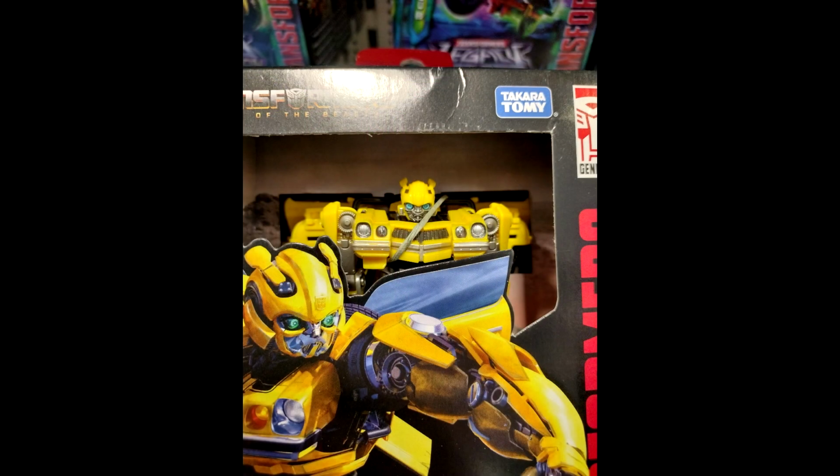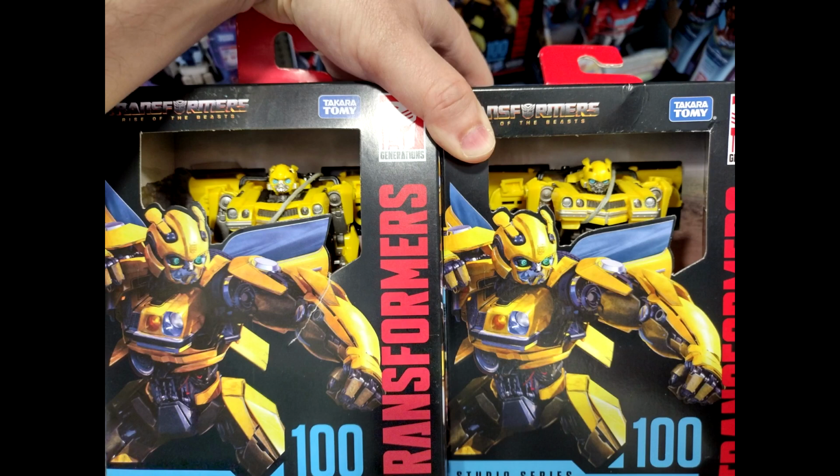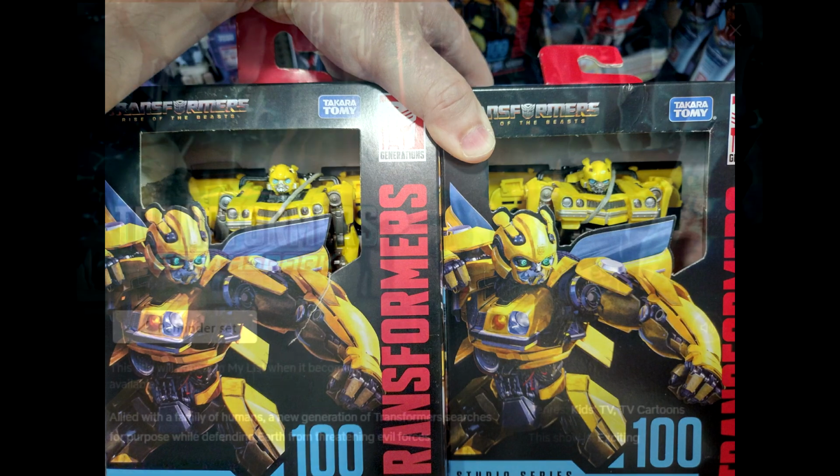Yeah, it looks like we got a variant found. So Studio Series SS-100 Deluxe Rise of the Beasts Bumblebee was found with a fully painted face. This was found in Smyth's Toys in Wales, UK. The Bumblebee features a fully painted face with dark silver, which reveals the mold details. It sure looks like an improvement over the original face deco. We have comparison shots with the original release next to the new variant, and you can spot the differences. So there you go, variant found for Bumblebee from Rise of the Beasts Studio Series.